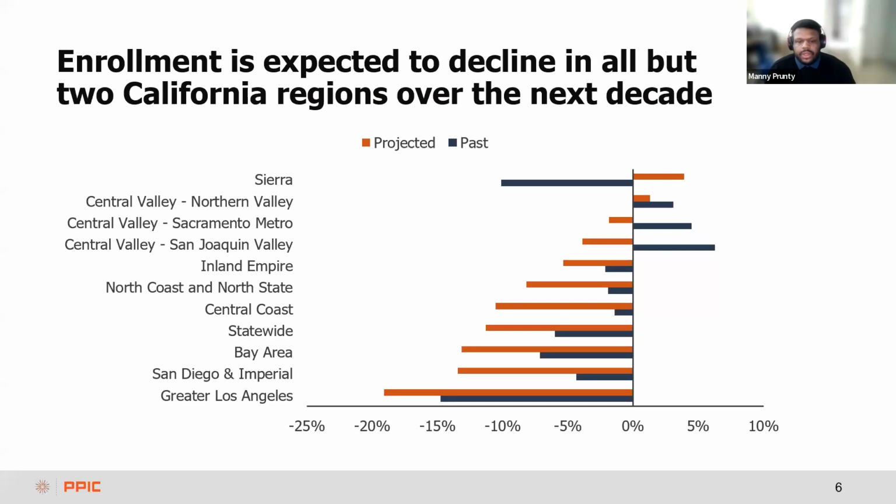And overall, if you compare the orange bars to the blue bars, the orange bars are much more negative. This shows that in the next 10 years, the projected declines are much higher than the past declines. You can definitely see this with the greater Los Angeles region, which is projected to see a 20% decline.